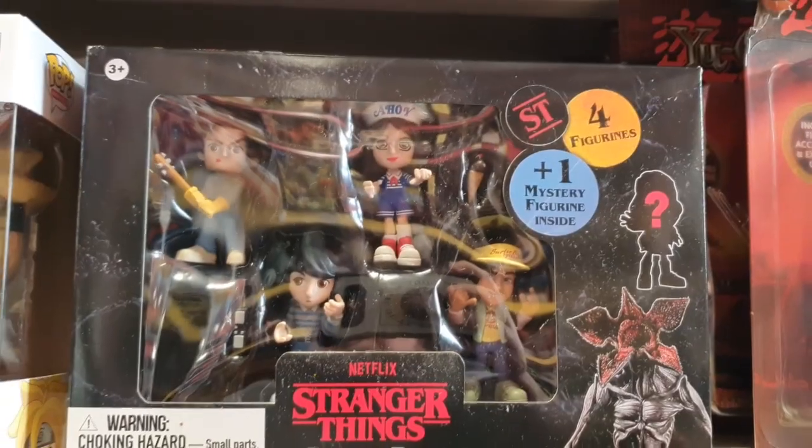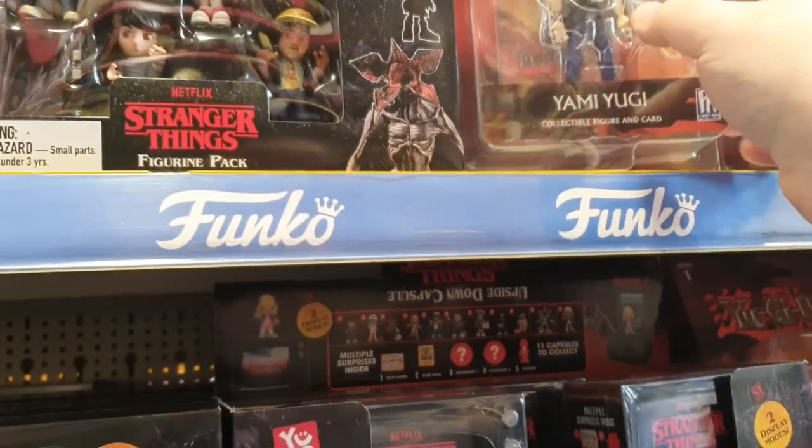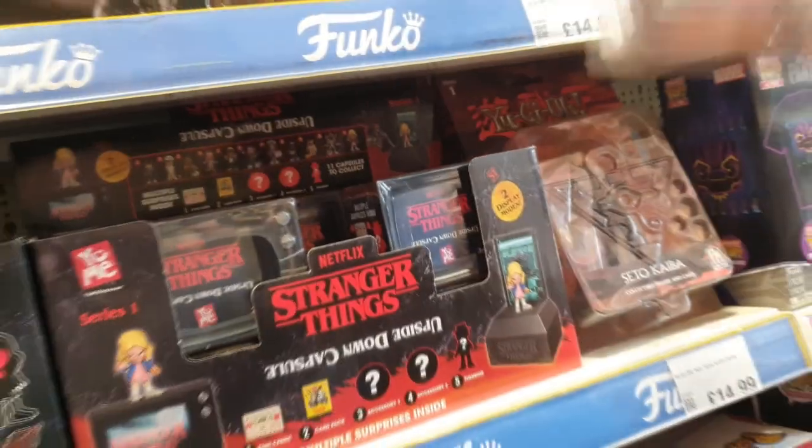So the Stranger Things bag collection gets even weirder. They now are doing these figure packs, so they're no longer blind bagged or blind boxed. They're now just in a set for 20 quid. Bit annoying, but yeah, it's a good way of getting them if you're missing any. But these are brand new.